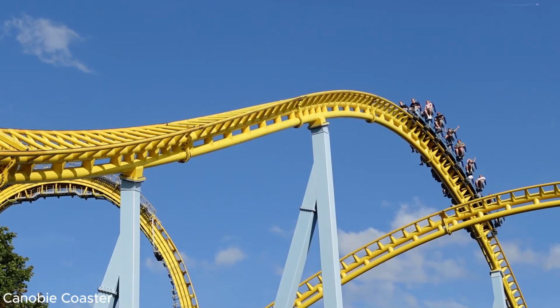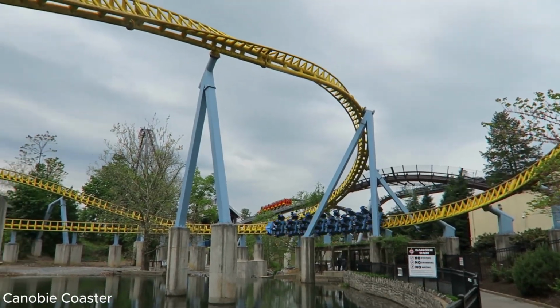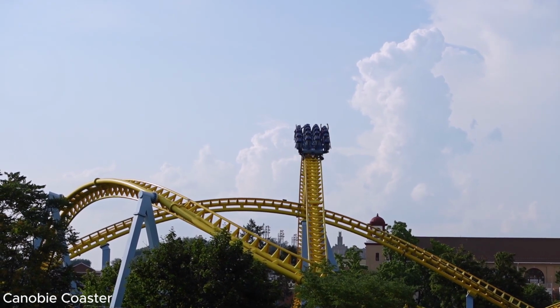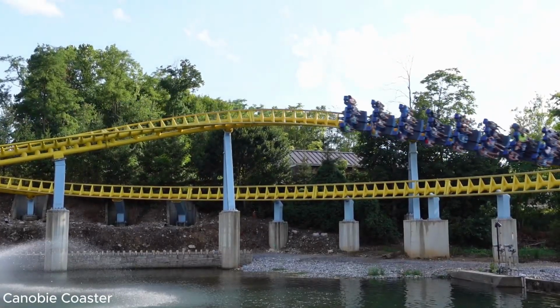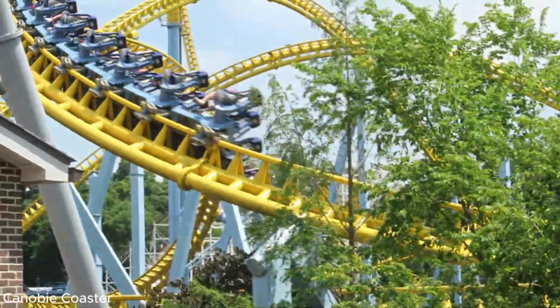The next element is an awesome low-to-the-ground airtime hill, and that is what you can see for the rest of this ride: airtime hills and twists and turns. But this airtime hill is probably the best airtime hill on the whole ride. This airtime hill gives ejector airtime throughout the whole train. So now you're probably thinking, oh my god, he said this ride was disappointing, but let me hear it. The rest of this ride is pretty mid in my opinion.